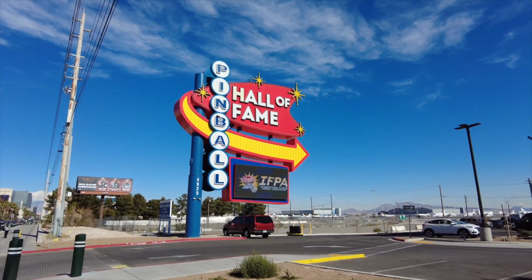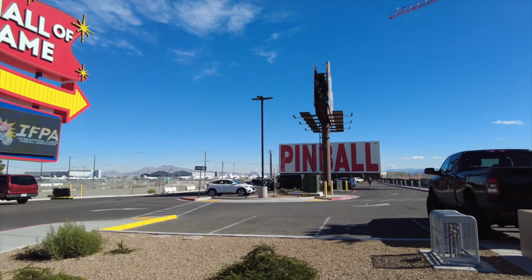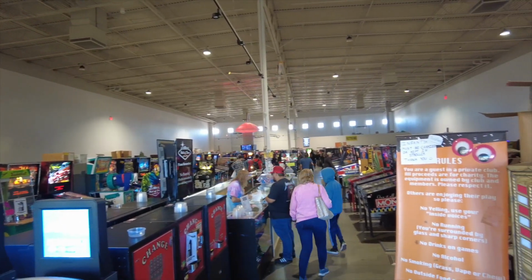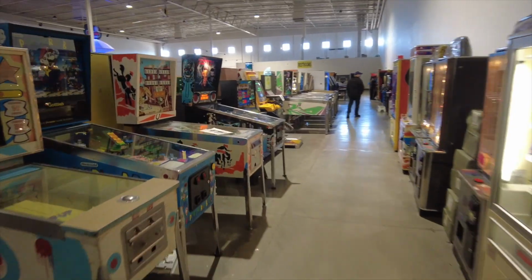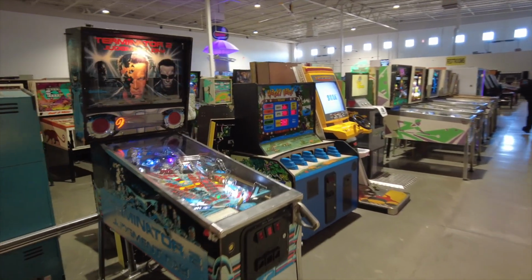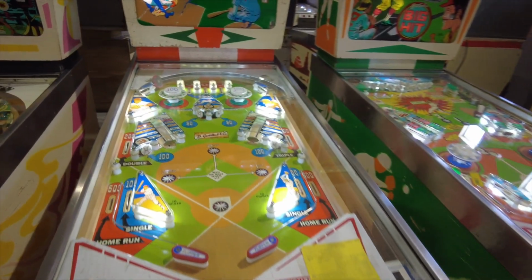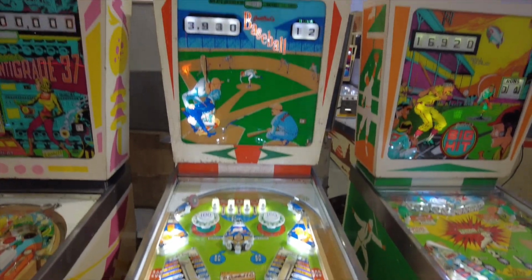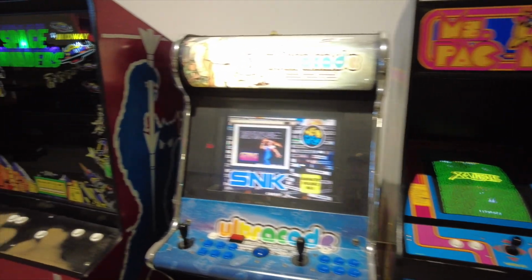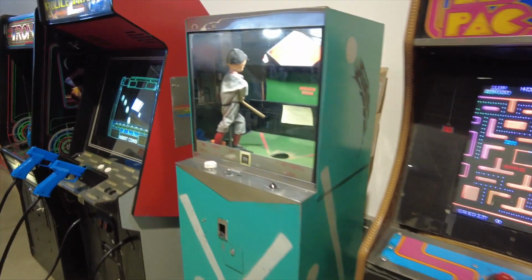Next to the Harley Davidson dealership is the Pinball Hall of Fame, which you cannot miss due to this massive sign. Inside the 25,000 square foot building, you'll find tons of popular and rare pinball, arcade, and amusement games from the 1950s to the 1990s. Most of them are from the 60s, 70s, and 80s, since this was the heyday of pinball. All of the machines are owned by one person, Tim Arnold, a veteran arcade operator who became successful in the 70s and 80s Pac-Man era.